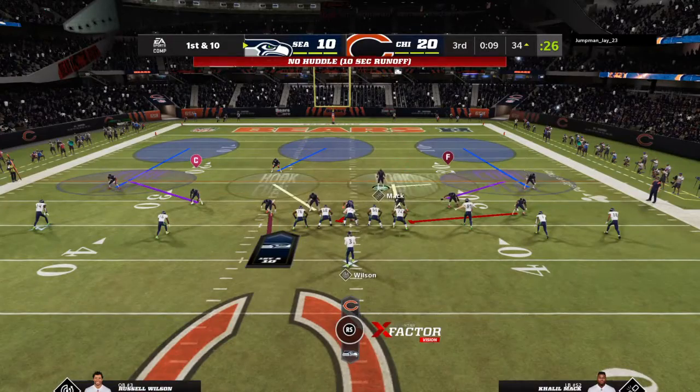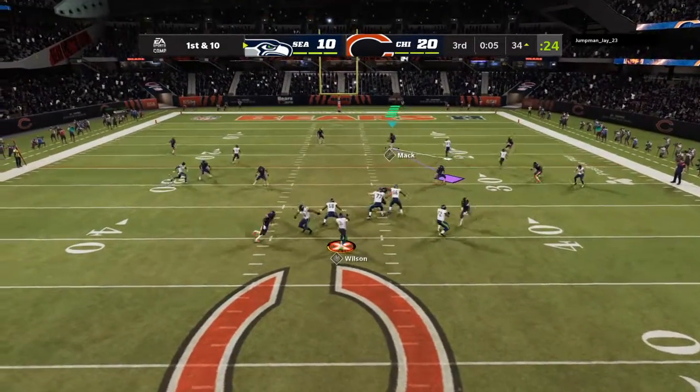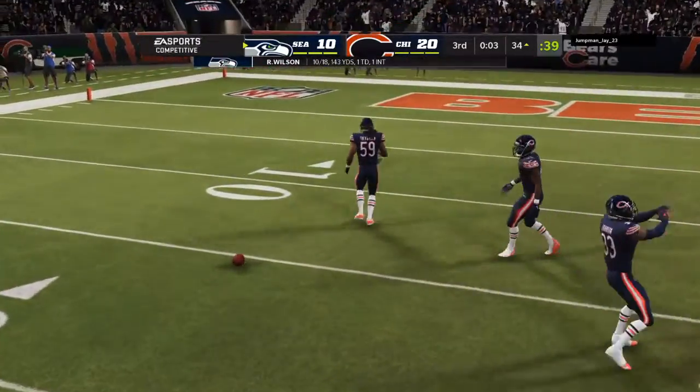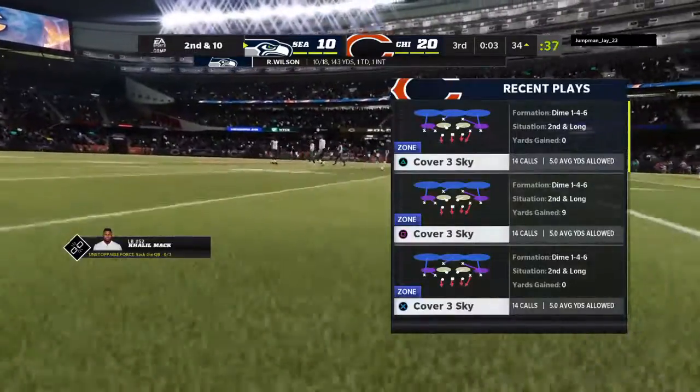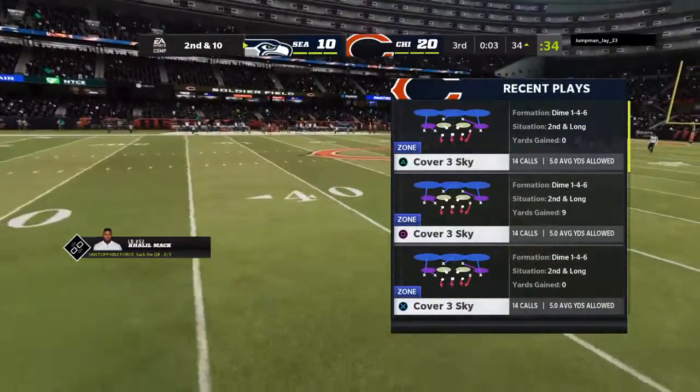Good enough for the first. Give them credit. They knew what they wanted to dial up on fourth. They executed it for 9 yards, and the offense stays out there. And a dangerous throw there, incomplete. He threw that into coverage. It was nearly intercepted.